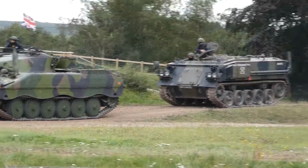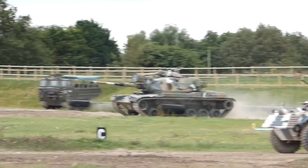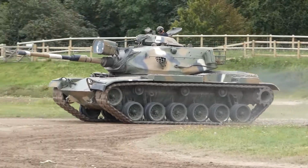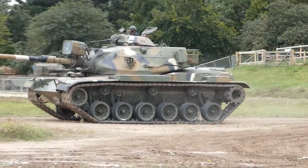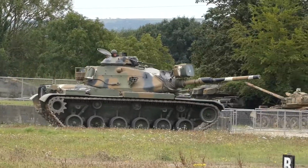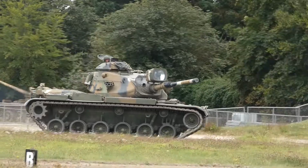So, nice big proper tank this time. This is the American M60 tank. And again, it's another one that dates back. It went into service back in the days of the Cold War, east versus west. Full of firepower, thicker armour, easily erected.